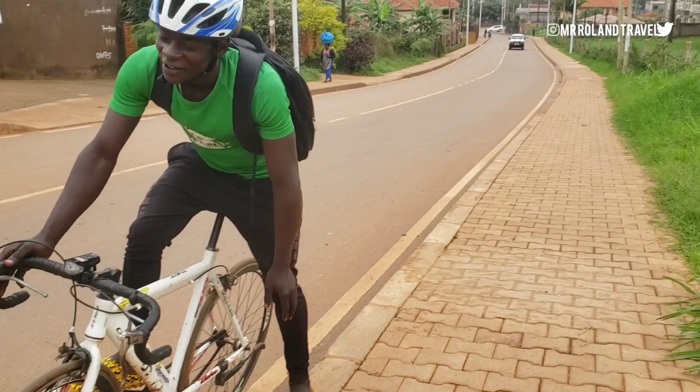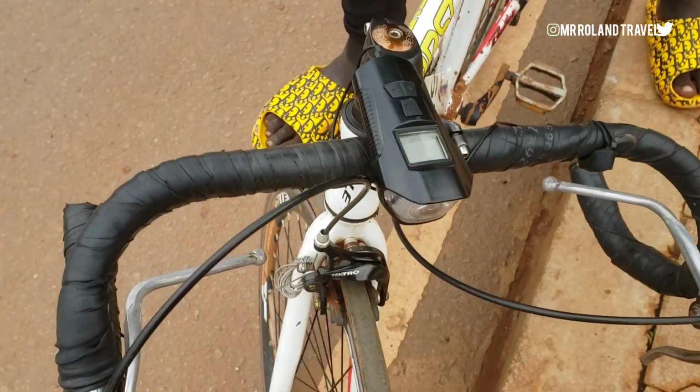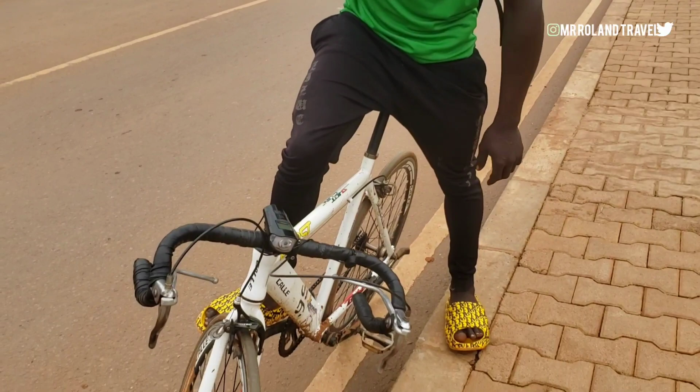What is this? This is the camera. Light. It's a light. Alarm, speed meter, and it always shows your distance that you have covered.